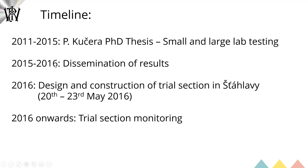They then went out and tried to tell everybody about these results. Petr Jasanský heard about it and said, "Okay, let's try to put this in some real life situation." The opportunity arrived in 2016, when there was a problem on a section of track in Štáhlavy, and a decision was taken to do some kind of formation treatment. Mr. Jasanský stepped in and said, "Why don't we use this asphalt concrete thing?"